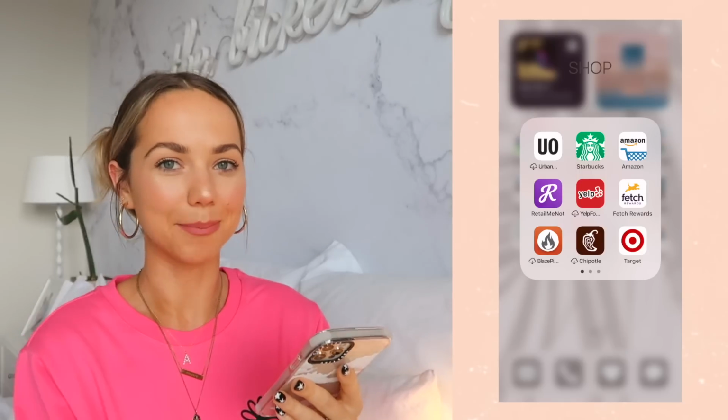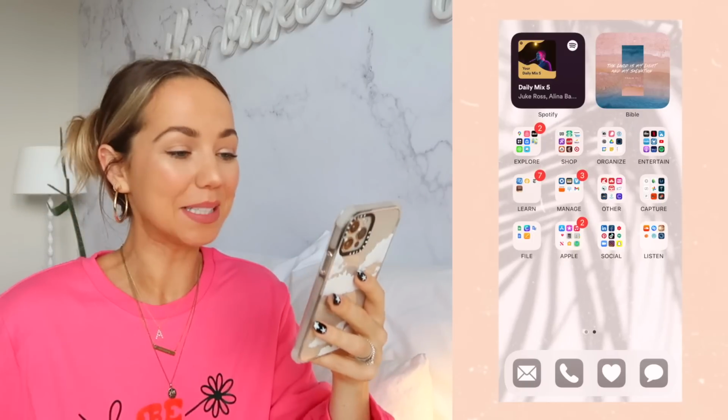I like downloading the apps for certain stores because you get perks. So that's great. And my camera died, so I had to go switch out the battery, but we're back in business now.